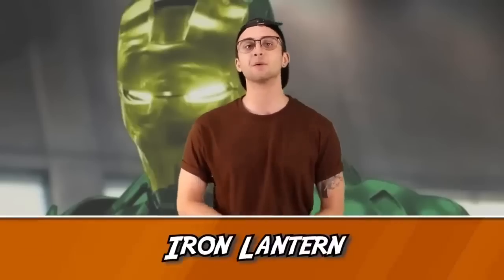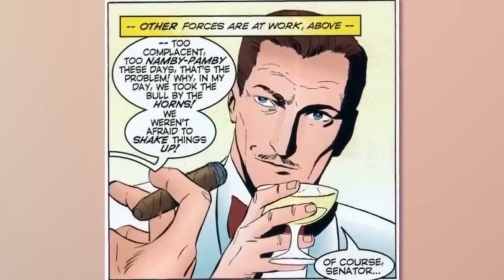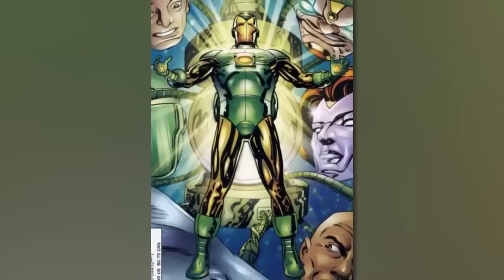Number 2. Iron Lantern. Hailing from Marvel and DC's Amalgam universe comes Harold Stark, a combination of Hal Jordan and Tony Stark, who acts as a hero under the name of Iron Lantern. In this reality, Stark was injured after an alien ship crashed into Earth, and in an attempt to stay alive, he made an armor out of the wreckage of the ship, using the Lantern power battery he found as the power source.